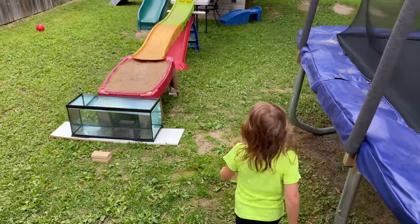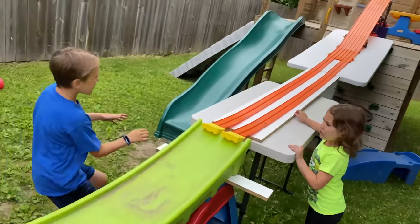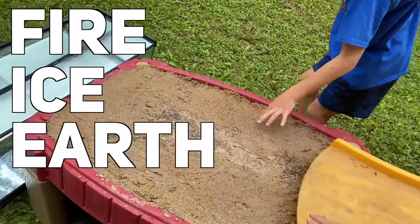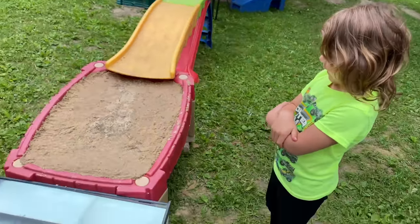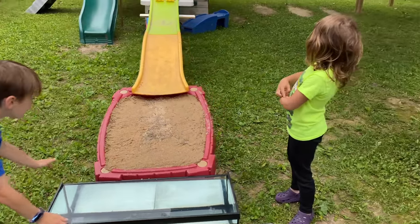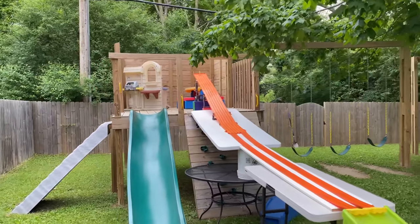Hey, whoa. I see something on here. And look, wait. Ice. It's like ice, fire. Fire and ice. Earth and surf. Whoa. This is so awesome. Wow. It's all the way from up there. All the way from up there.